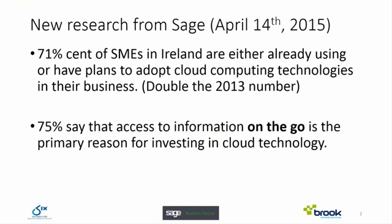It's interesting to see how businesses in Ireland are changing and adapting to new technology, and in particular to cloud technology. The most recent research by Sage tells us that 71% of SMEs in Ireland are either already using or have plans to adopt cloud. I think the actual usage number at this stage is around 32%, but double that expect to be using it pretty shortly.